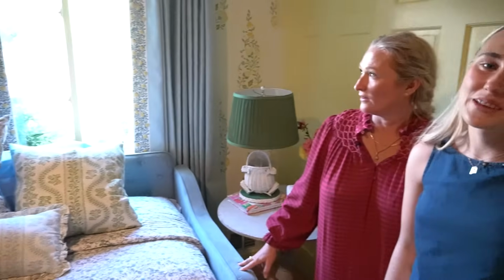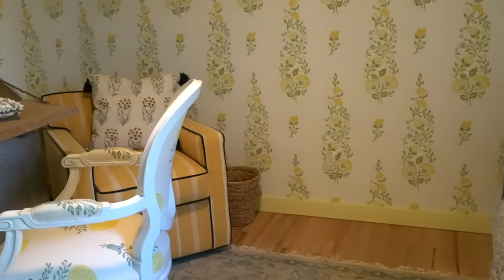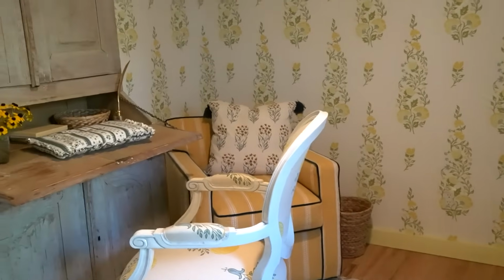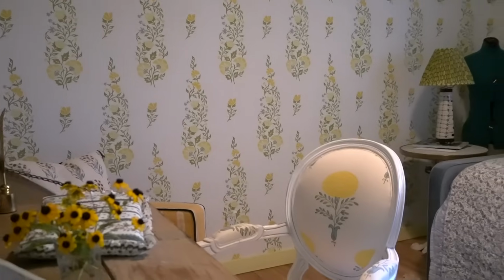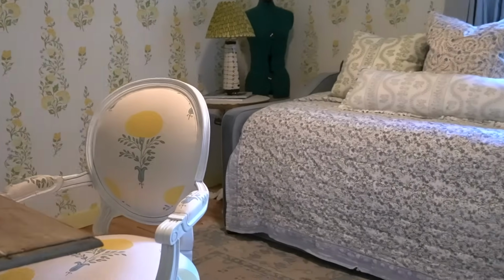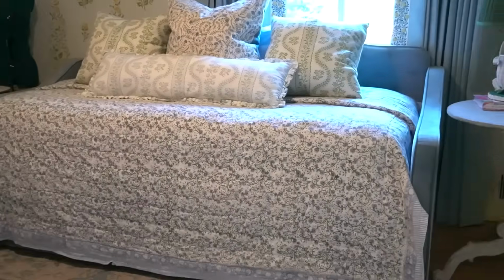I love this room because there's a lot that goes on in here. We have lots of sleepovers, lots of sewing happens. I do a lot of homework in this space. I love it. It feels so cozy and warm and lovely.